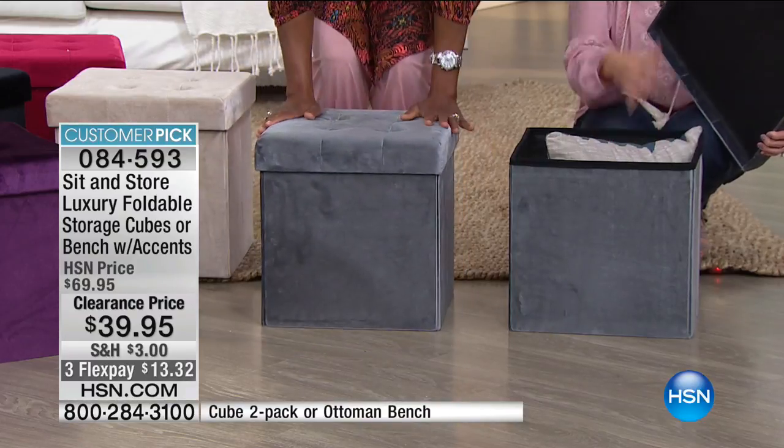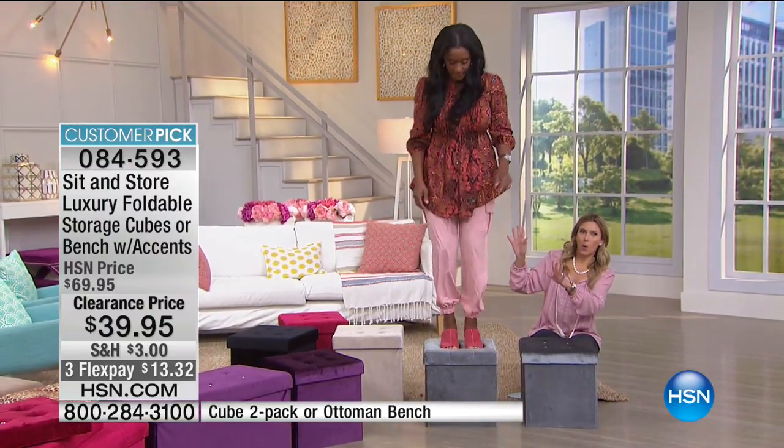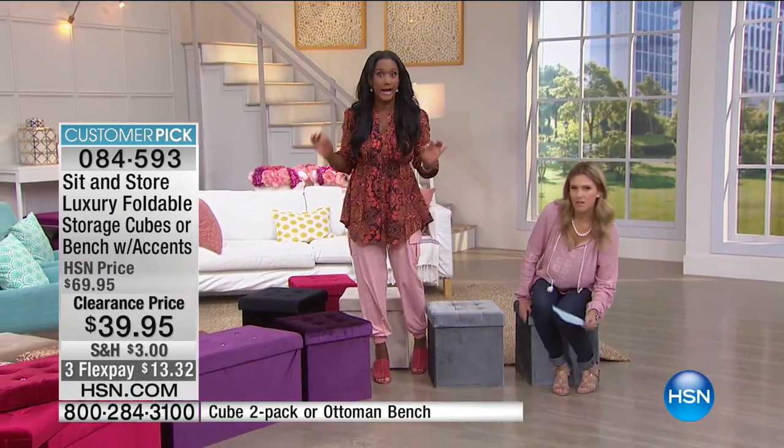You know what? These are so sturdy, I can even stand on them. They each hold 250 pounds. Well, I know you don't weigh 250, but I didn't believe you. You can actually stand on them, so they're that durable. Can I just sit on them too? Yes, that's what they're for. They're actually for extra seating.